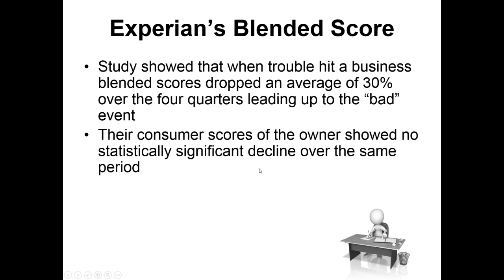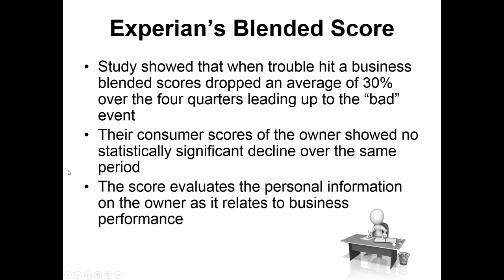Their consumer scores of the owner showed no statistically significant decline over the same period, and the score evaluates the personal information on the owner as it relates to business performance. So this is what they're saying.